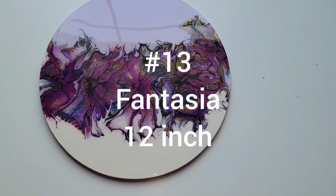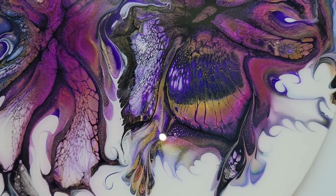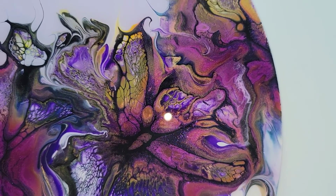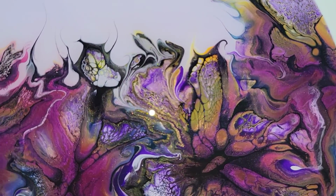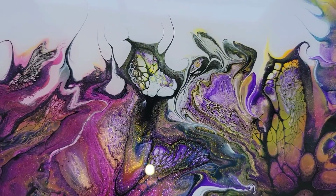Number 13 is called Fantasia. It's a 12-inch round. And what's unique about this piece is you can drill a hole in the center because it is wood and turn this into a clock very easily. I love this piece.